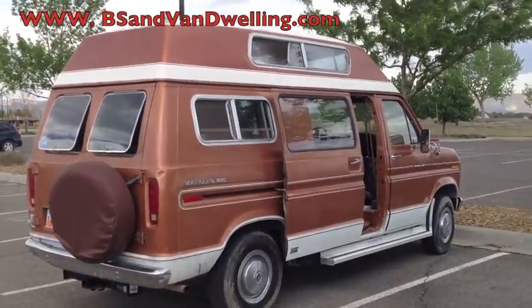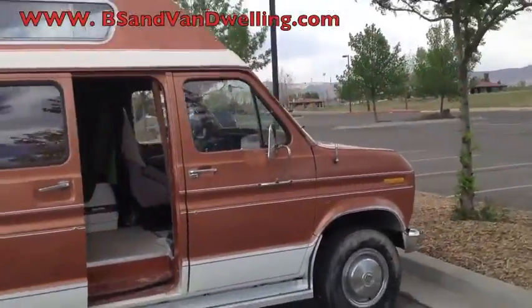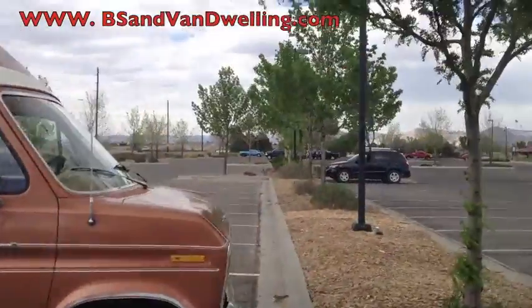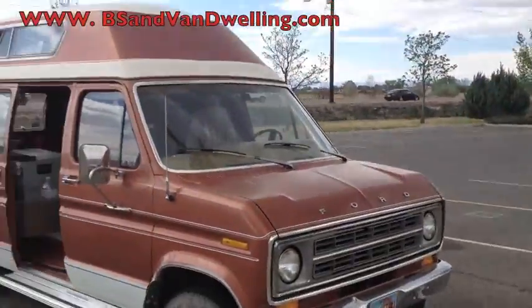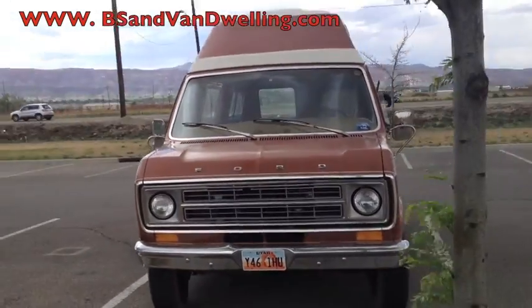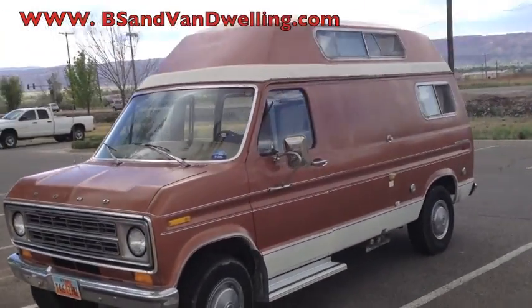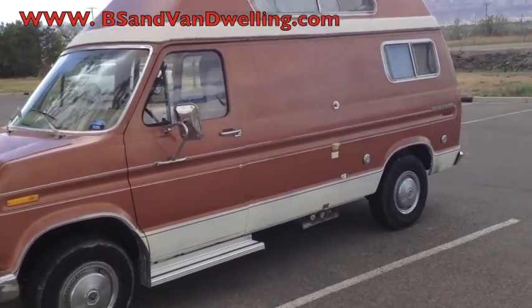You can see it's really pretty simple. It's in really good condition. An older couple took care of it. Hopefully you guys can hear me with the wind. But they kind of left it in their garage, just sitting around under a tarp a lot, and then went and moved. So this is what it is.